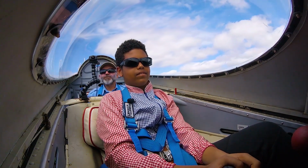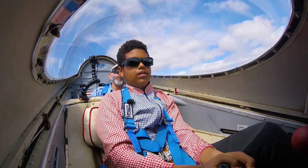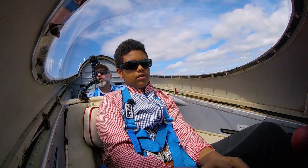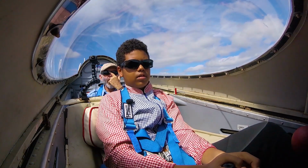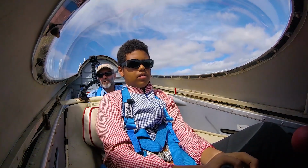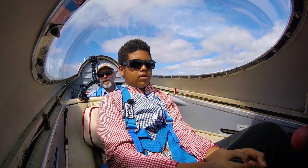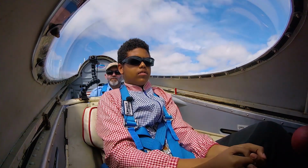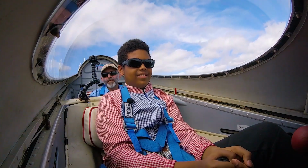Okay, so what we're going to do next is try a turn, a turn to the right. Before we turn, we're going to look for airplanes and traffic to make sure we're not turning into another glider or a tow plane or anything else. But right now we're going up, so we're going to keep doing this for a minute. Doing good. Very good.